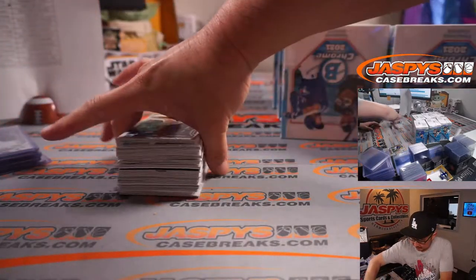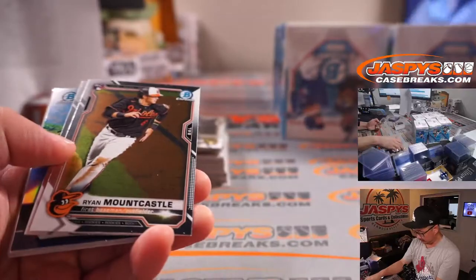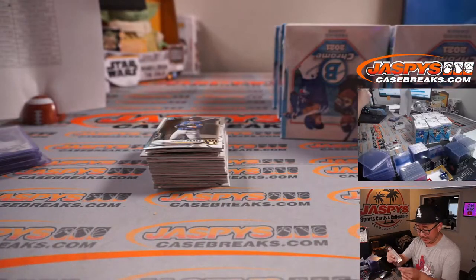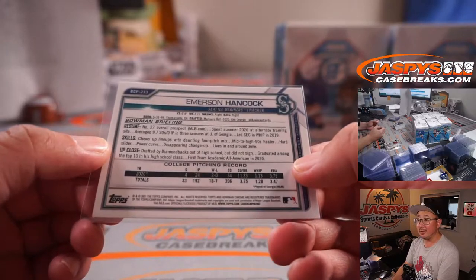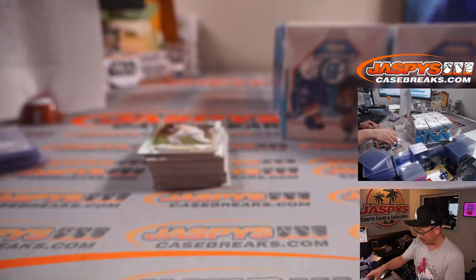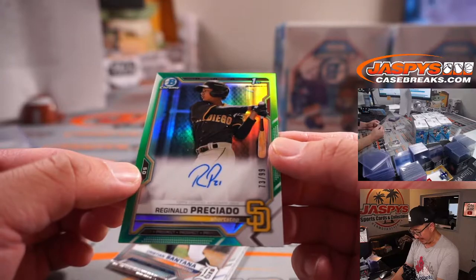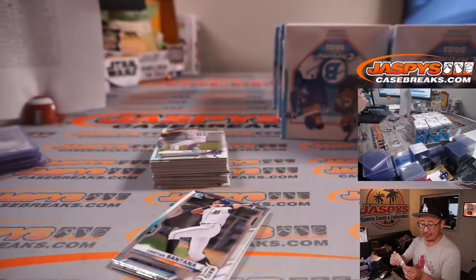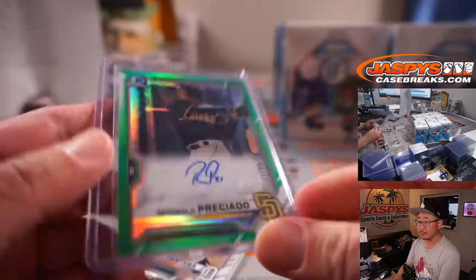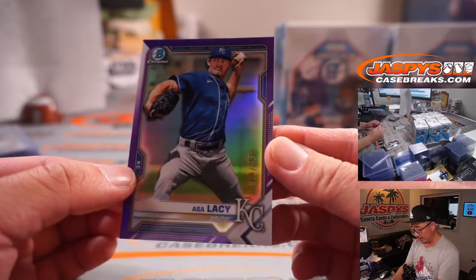All right, next box. There's Emerson Hancock, who, along with Logan Gilbert, could be a potential front of the rotation guy for the Mariners in the future. The future might be now. The Mariners look like they're a little ahead of schedule. And there's Reginald Preciado, 73 out of 99, another one for Michael and the Friars. Green parallel this time. Got Ace of Lacey for the Royals, 179 out of 250.